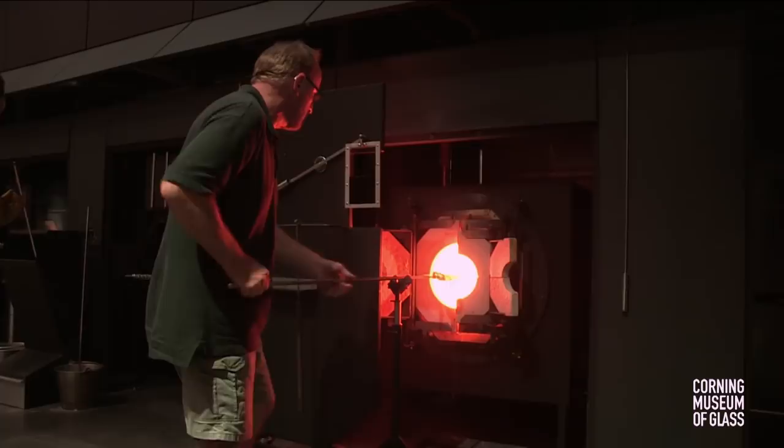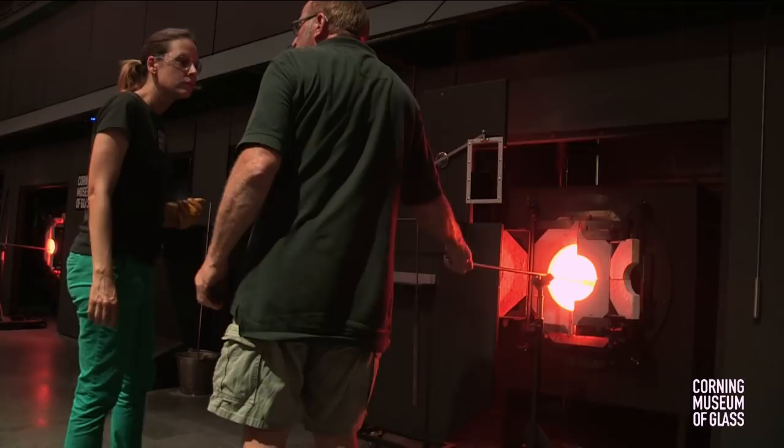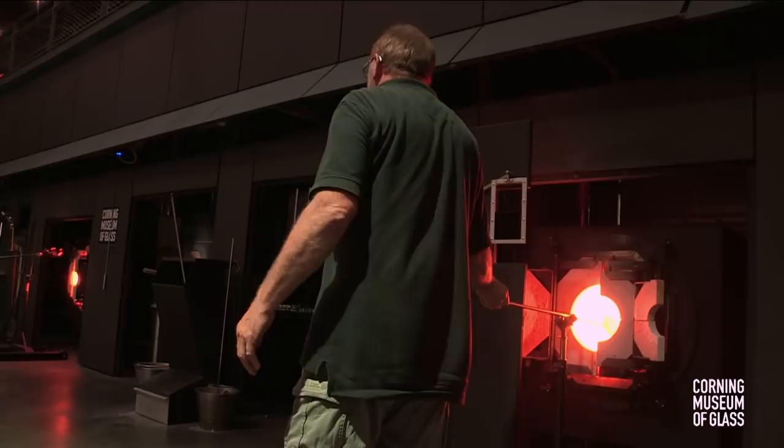And earlier I said these have a wash of color in them. Lewis took a little bit of transparent glass and kind of dripped it along one side of his bubble, then twisted that, and this transparent glass was added very early on in a very thin layer.